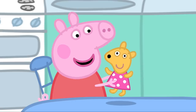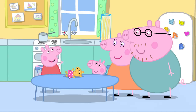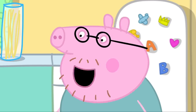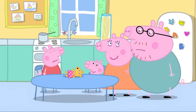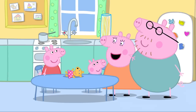Don't get it dirty. Do you know what's happening next, Peppa? Yes. My friends are coming for my birthday party. And Daddy's doing a magic show. No one will know the magician is your Daddy. You will introduce me as the Amazing Mysterio. The Amazing Mysterio. Yes, the Amazing Mysterio. Daddy's been practicing his magic tricks all week.